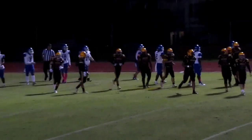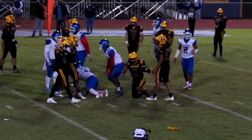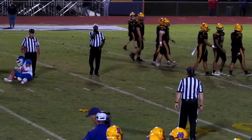With the interception. Carter on the carry. Stop made by number 31, Keyshawn McClurkin. Penalty flag, personal foul, face mask against Mcgavock.